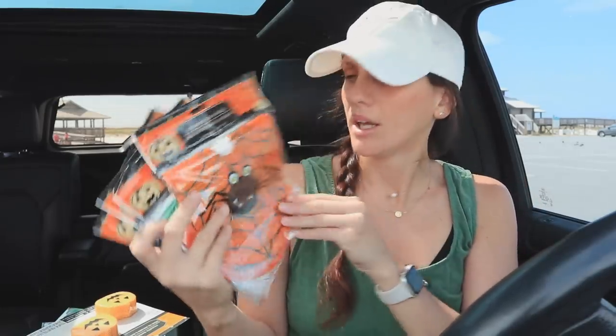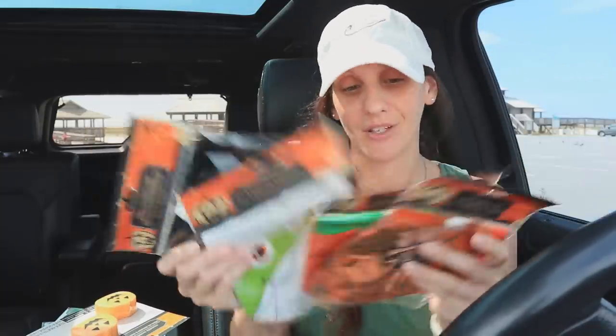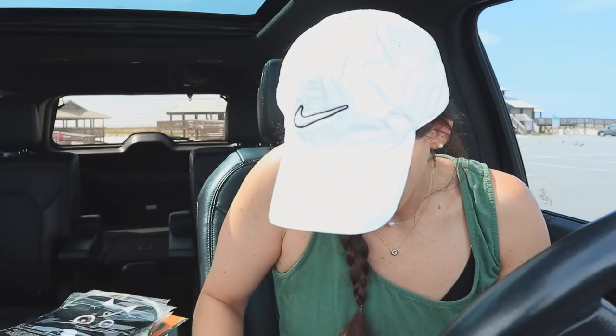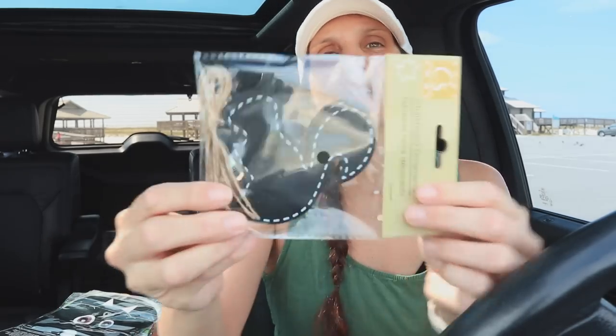They're gonna look cute in a junk journal. And yeah, these are different. These are brand new, so I really like those. And then I picked up some of these chalkboard ornaments.